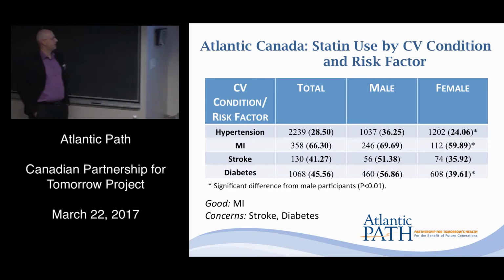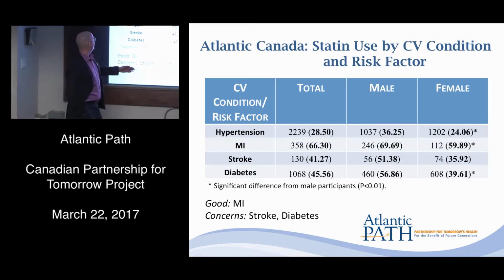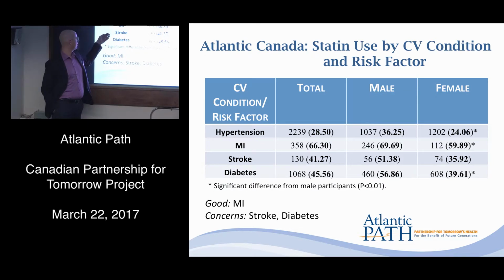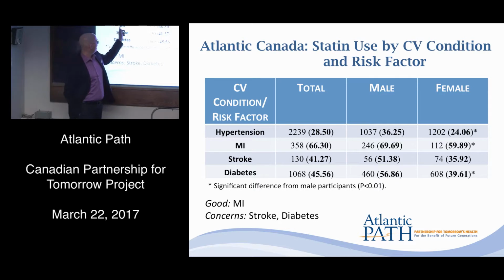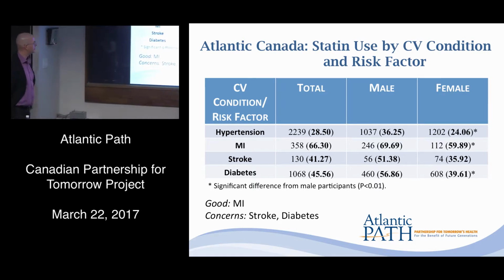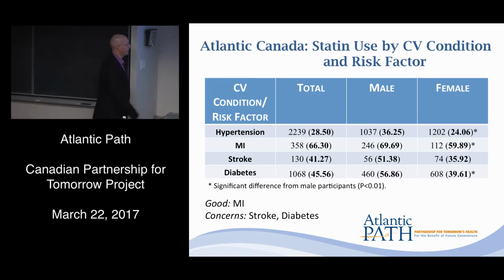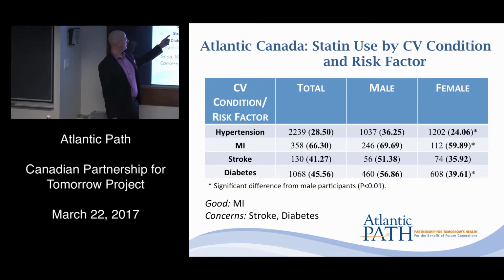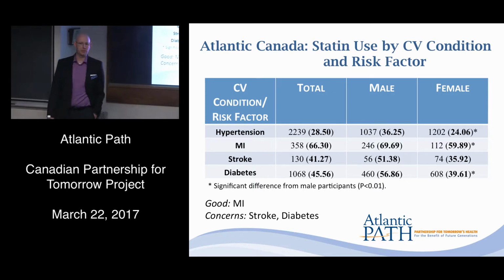If we look at it by disease, and the disease part of it was interesting as well, now basically we're looking at individuals that have reported hypertension, myocardial infarction, stroke or diabetes, and we looked at what statin usage was. As we would expect, for those with a history of heart disease in terms of myocardial infarction, statin levels of prescription are quite high, on average about 66%. Whereas what was kind of shocking is when we looked at stroke, that was only about 41%.